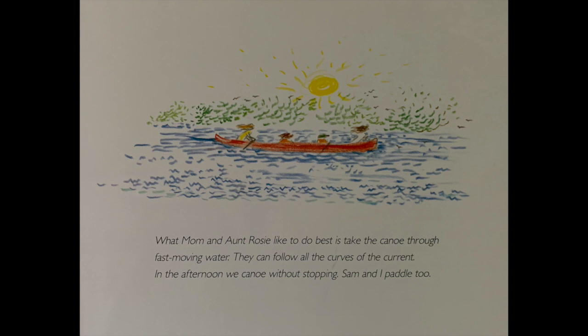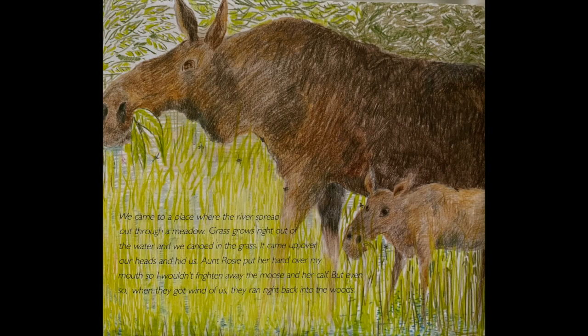What Mom and Aunt Rosie like to do best is take the canoe through fast-moving water. They can follow all the curves of the current. In the afternoon, we canoe without stopping. Sam and I paddle too. We came to a place where the river spread out through a meadow. Grass grows right out of the water, and we canoed in the grass. It came up over our heads and hid us.